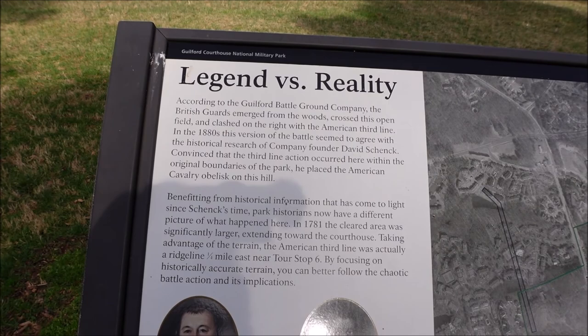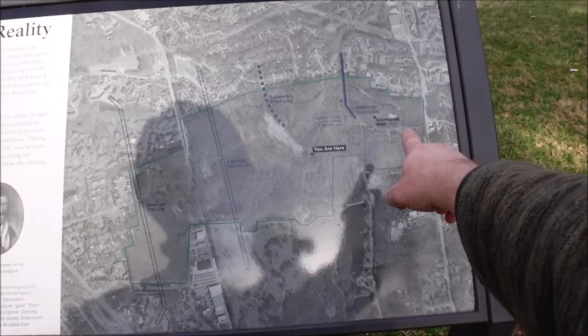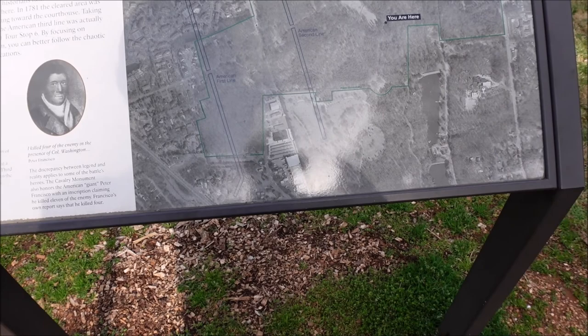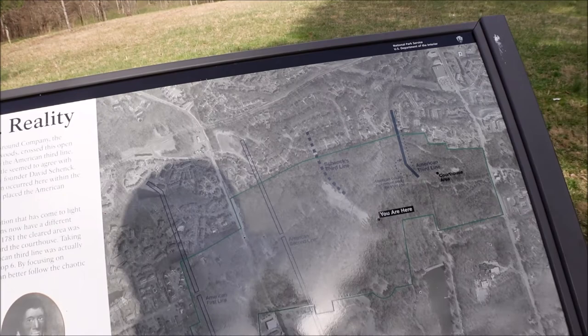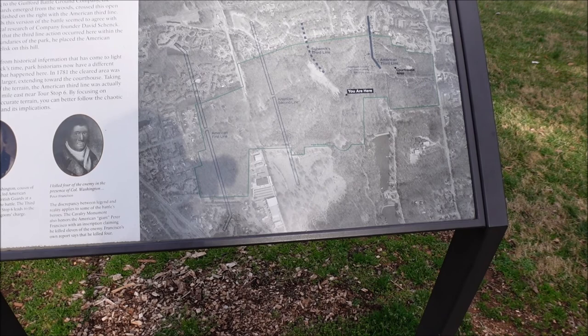So if you look here, what we'll do is we'll go over here too. I don't know if you see my shadow, so there's the courthouse here. So we're over here, so we'll head that way. And of course you can see the American second line, American first line. So it kind of gives you a perspective. And there's the American third line. So yeah, they etched back and back during the conflict. So let's head towards the courthouse area.